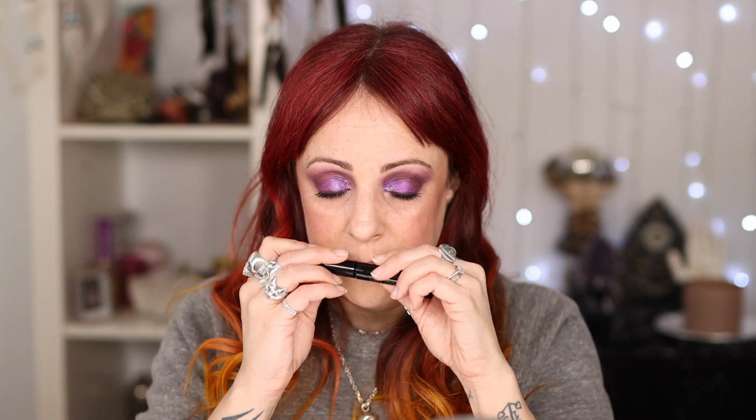Okay, so first of all, it has a smell to it. It's not much, but it's a kind of chemical smell. Second of all, the wand is way too big for my liking. I prefer something very tiny.